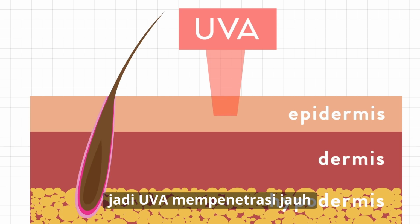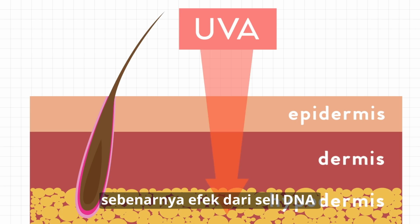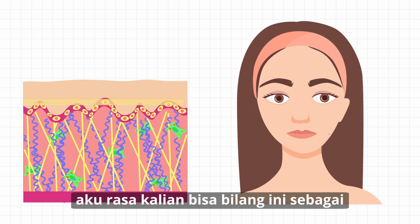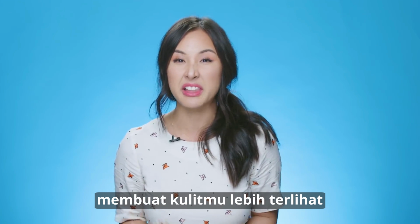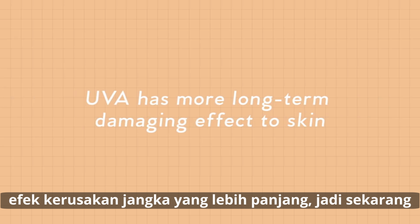UVA penetrates more deeply into the skin than UVB rays, and it affects the DNA of the cells of the dermis. So when this is attacked, this is what causes wrinkling of the skin, but also makes your skin look like leather and saggy. So anyway, UVA has more long-term damaging effects.